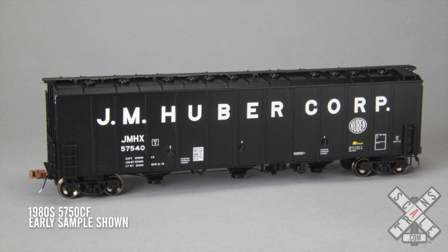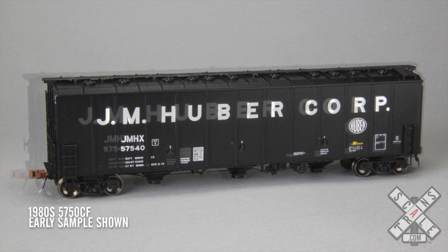Down along the side sill, you'll see the train line, air reservoir, triple valve, and like the 1970s era car, this car also has truck brakes, and so there's no brake cylinder visible on the underbody. There is extra plumbing for the brakes.